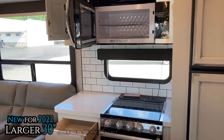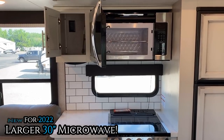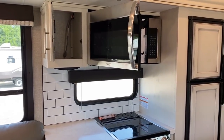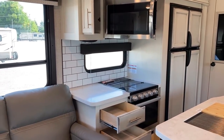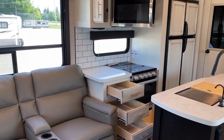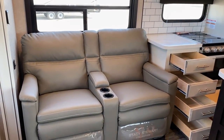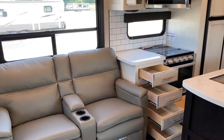They have gone to a new, larger microwave, which is something I think a lot of people are going to be really happy to see, because the previous microwave in this was a little small. Now, I try to be fair. I point out things to consider or potential points of concern as we go. I have heard from a lot of people, and I recognize and I acknowledge, and that's why I'm sharing, they don't like the idea necessarily of the sofa being so darn close to the countertop and stuff.